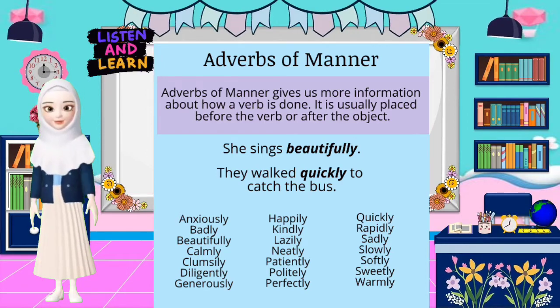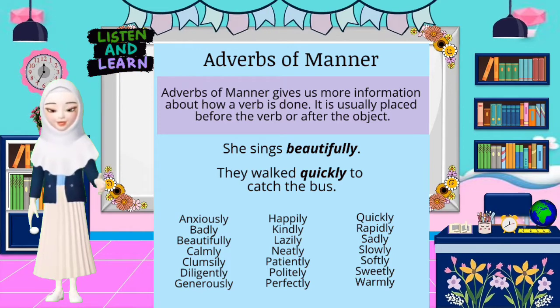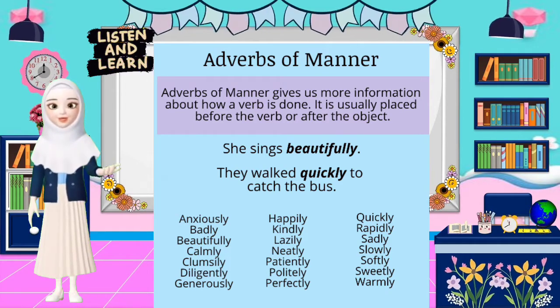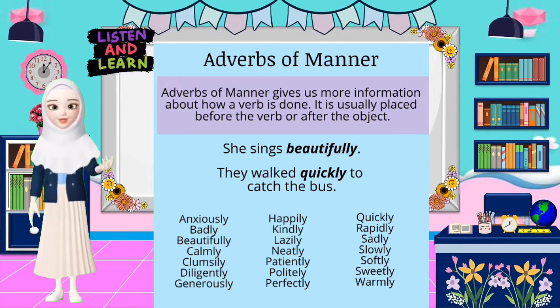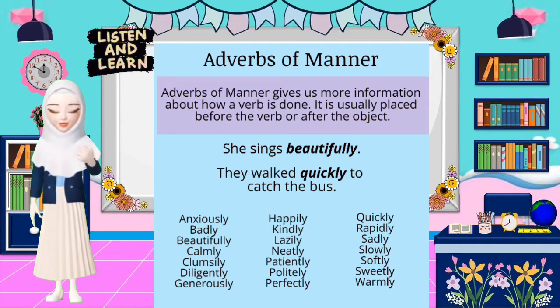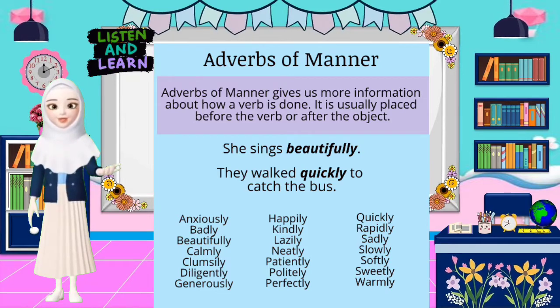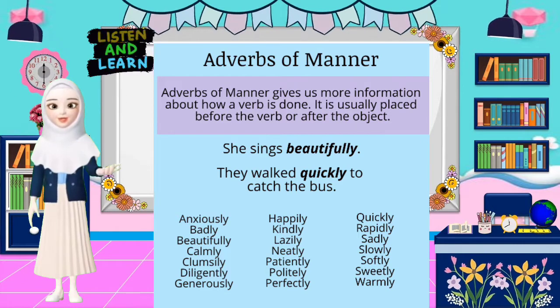Adverbs of manner give us more information about how a verb is done. It's usually placed before the verb or after the object. She sings beautifully. They walk quickly. Okay, jadi setelah objek, objeknya di situ apa? Sings beautifully, walk quickly, like that. Okay, they walk quickly to catch the bus.